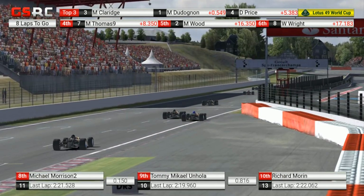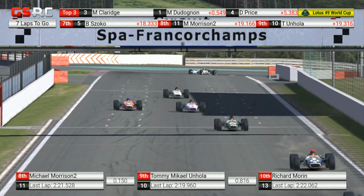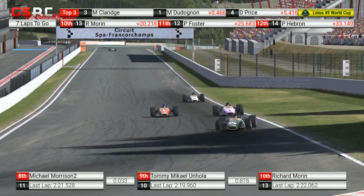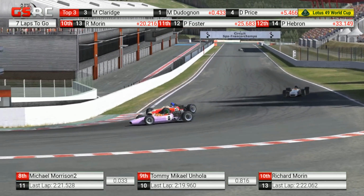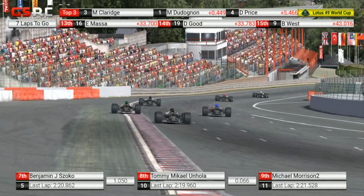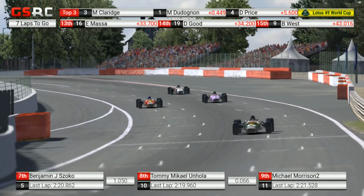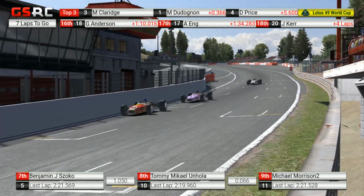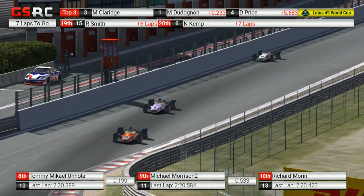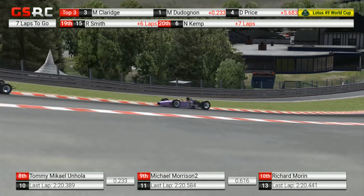Going through the bus stop, Tommy Unhola is not having enough of P9. He wants P8. Putting the threat on Michael Morrison and going to La Source hairpin. He brakes a little bit earlier. And he is able to take the apex. Now Michael Morrison probably has a better exit. No, he doesn't have a better exit. He gets a little bit loose going over the curbstones. Tommy Unhola making the move in La Source and finishing it before Eau Rouge. Well done. So Unhola out in front of Morrison.